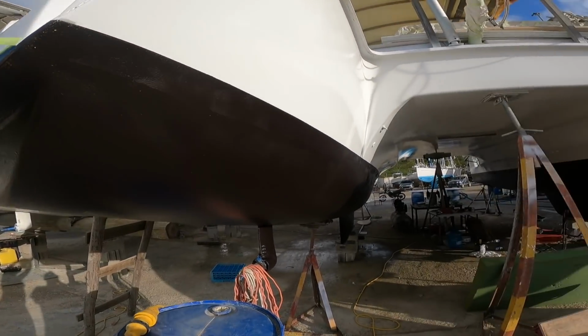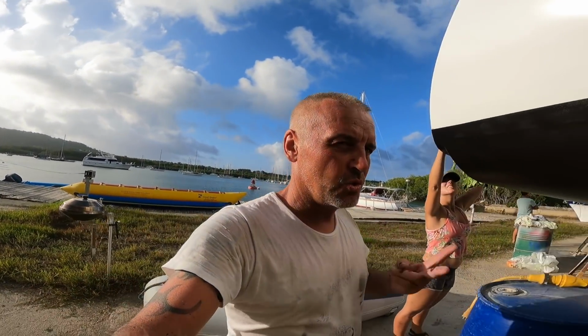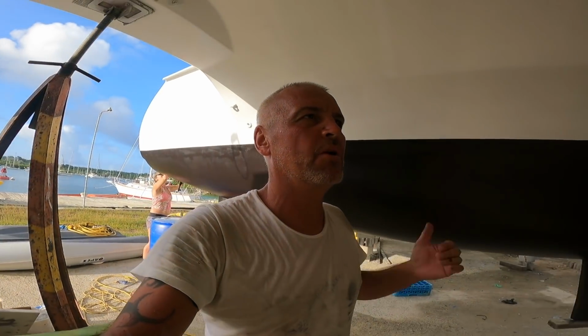So total wise, with bottom paint on this boat, what we've done is we've done 2 coats of epoxy barrier coat using a roller, so it runs super thick below the waterline.